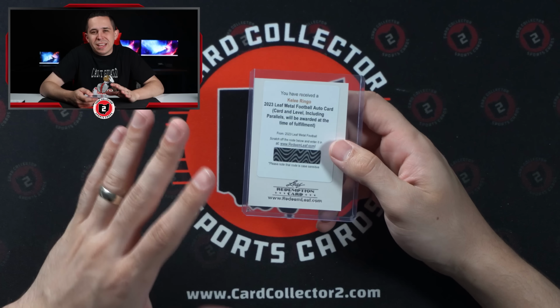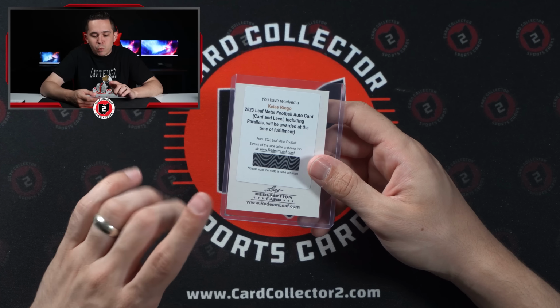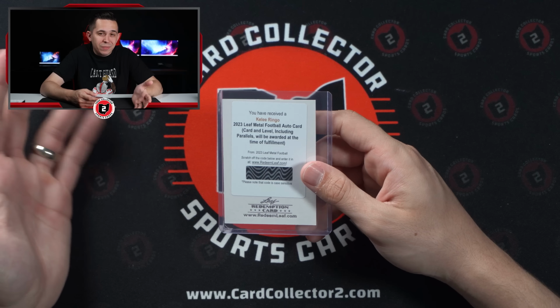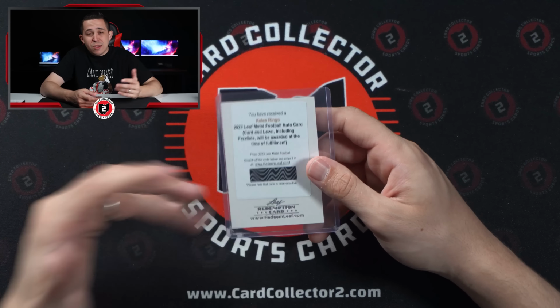So the cool thing about Leaf, and I don't know if you guys know this, but what's cool about Leaf, and I give them a lot of credit for this, it's a very unique way to do it. It makes every redemption valuable. As long as it hasn't expired, you can redeem this, and you could get a 1 of 1 parallel out of whatever the highest numbering is. Let's say it's 60, 75, 100. You could get one of those. You could get an out of 10. You could get any variation of parallel.